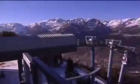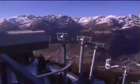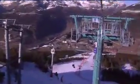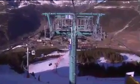Modern ski lifts have a greater carrying capacity and are faster and more efficient than ever before. However, there are still many opportunities to further improve their energy performance.